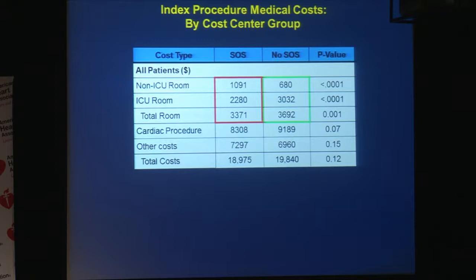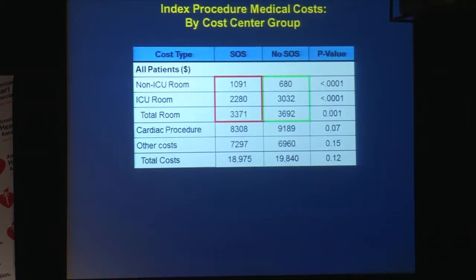Even though the sites without surgical backup had shorter lengths of stay, they had larger ICU room costs and higher total room costs. We're also showing a non-significant difference in cardiac procedure costs. These were not related to differences in implant costs, but were totally in the cath lab. We're currently looking at whether differences in volume were causing this difference in cath lab costs.